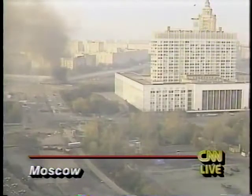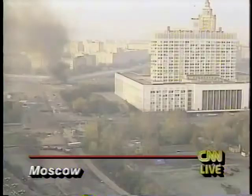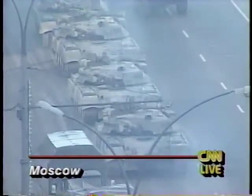Smoke continues to billow from fires. We don't know if they're set by the defenders of the White House or if it's some sort of fire that has hit a truck. The Russian flag barely flapping. Now, behind those glass windows is the hallway that we've often showed you. That's right outside of the Congress Hall itself, where the Congress of People's Deputies usually meet.